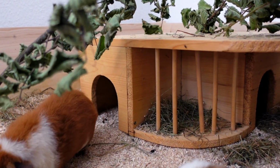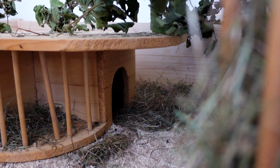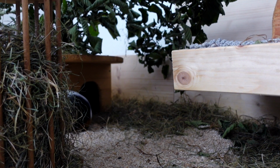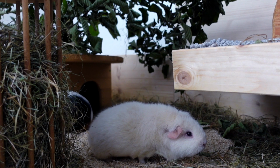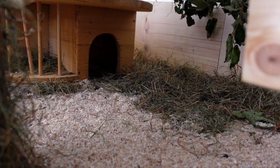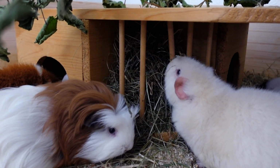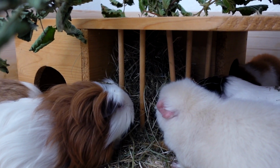Partly under these branches is another wooden Heidi. The 2 entrances are covered by leaves as well. One part of the Heidi has bedding, one also has hay in it. This Heidi has a second hay rack. In case you're wondering where we got this Heidi from, we built it ourselves. I'll link the video in the comments.